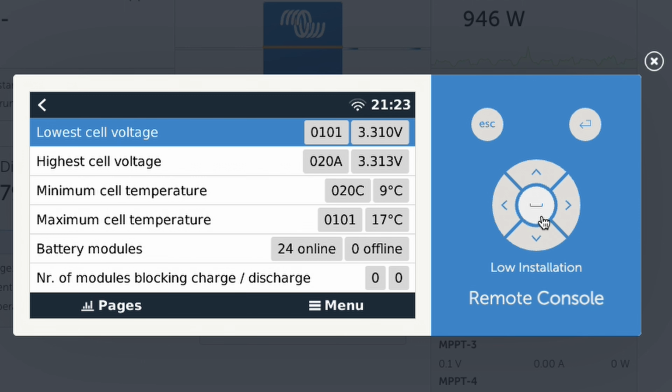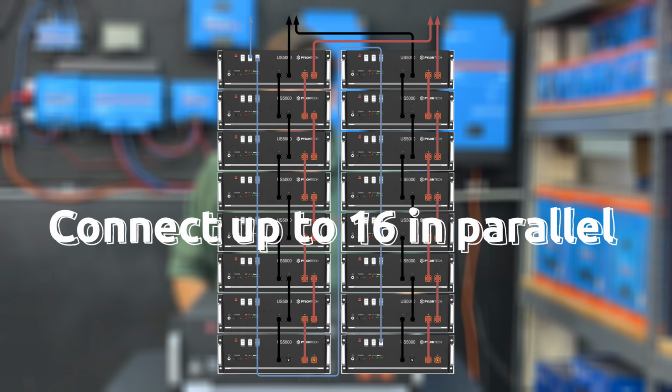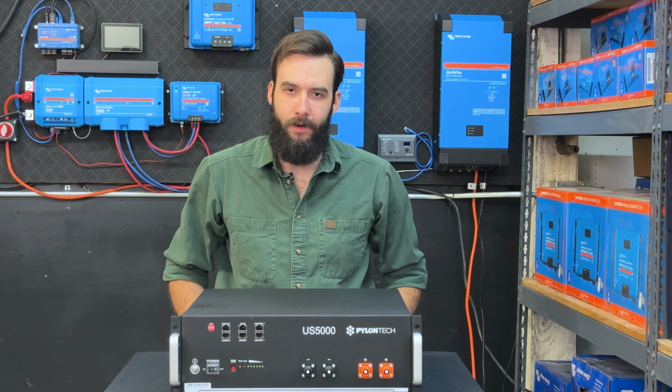Now, under normal operating conditions, you can hook up 16 of these batteries in a parallel communication string. You want them to be in communication because it's the 21st century and closed-loop communication is how we communicate with the inverter and make sure your system is robust and safe. So yeah, 16 of those in parallel.